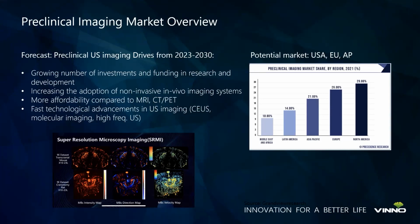And of course, more and more clinical research organizations and pharmaceutical companies realize the adoption of ultrasound: it's non-invasive, it's safe for the animals as well, and also real time. So there is more adoption of ultrasound in in vivo imaging systems. So the overall in vivo imaging segment is also increasing, such as we just talked about, CT, MRI, PET, and fluoroscopy. This is in vivo imaging. And ultrasound is one of them, and also has the benefits of being non-radiation, real time and cost effective. So this is the third reason.